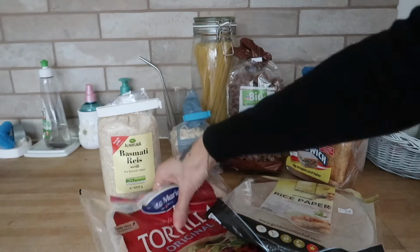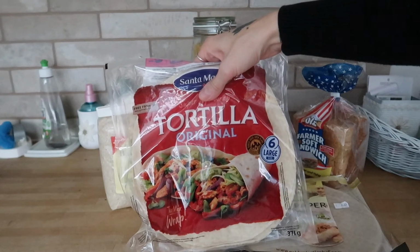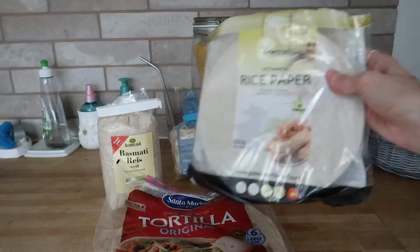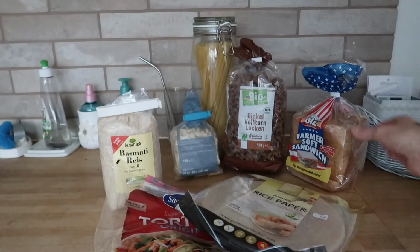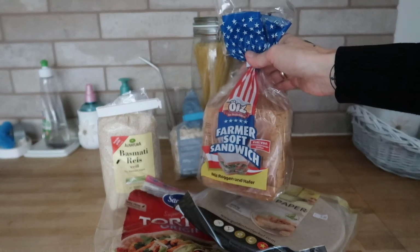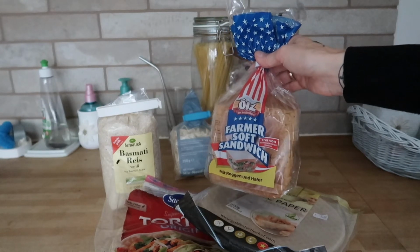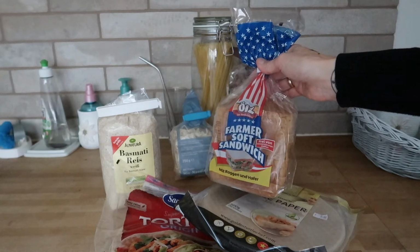We always have at home tortillas. That's no surprise if you have been watching me for a while because we eat wraps and burritos a lot. I also like having at home rice paper because I like spring rolls every now and then. And then I like sandwich slices. I don't eat regular bread, but every now and then I'm craving either a peanut butter and jelly toast or an avocado toast, or I like club sandwich. So this is something we also always have at home.